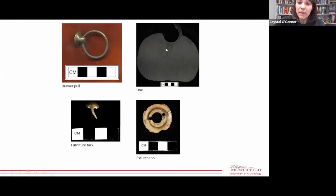Jefferson also issued members of his enslaved community agricultural tools such as hoes. And we found evidence of one of those hoes on the property.